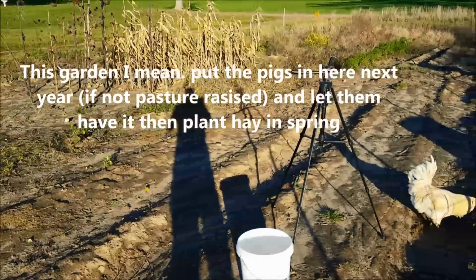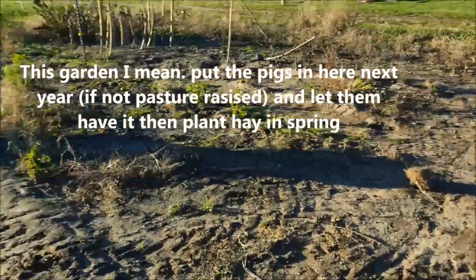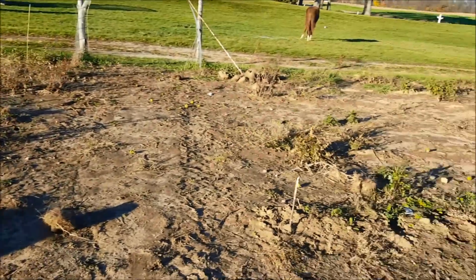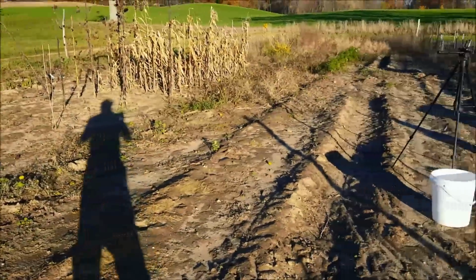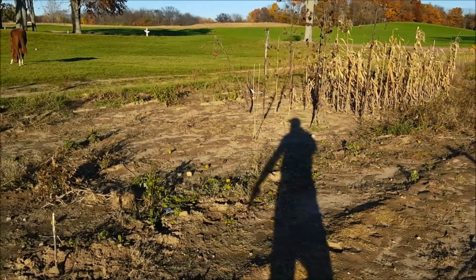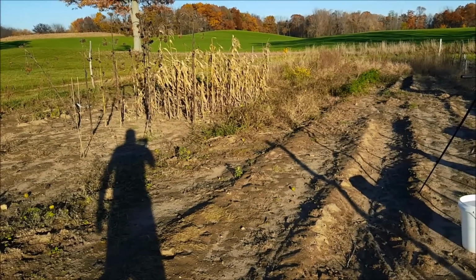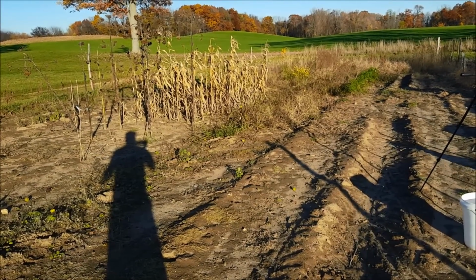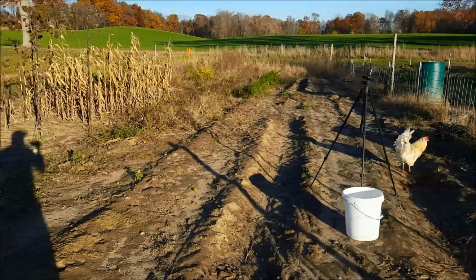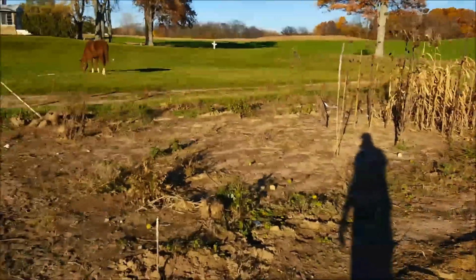And then after they've been in here for a year, that's if I don't pasture raise. If I pasture raise, well, we'll do that whole thing again. Well, I mean pasture feed, pasture fed. But otherwise, I'm thinking this whole area, I'll let them tear this up, get the weeds out of here next year. And then come fall, I'll plant the same hay mix that's planted over here. We'll see how that works out.